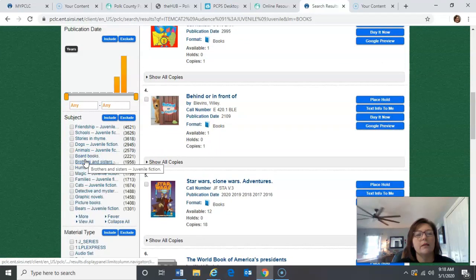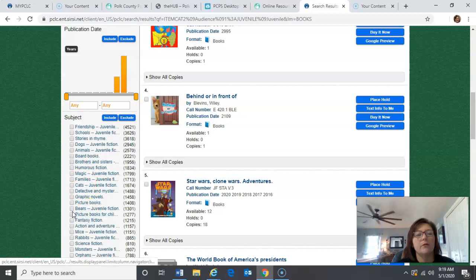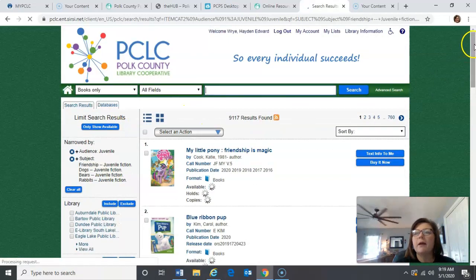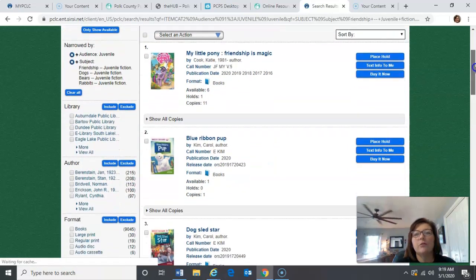So here's where I need to open up, because I want to pick books maybe about bears, maybe about rabbits, and dogs, and maybe friendship. And then I have to click include. Because I'm not really sure what I want to have at my house, so I just want to open up and look. So here we go.